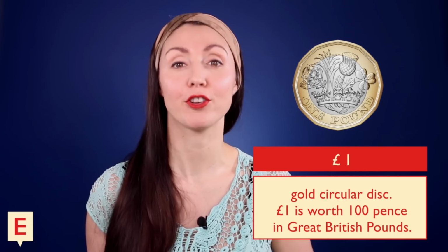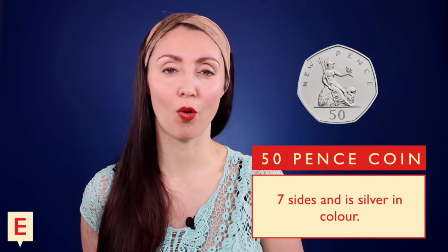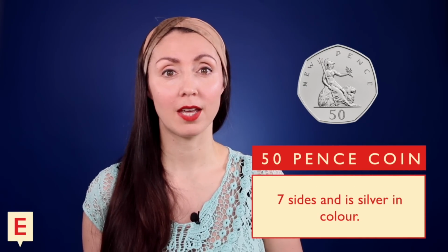£1 is worth 100 pennies or 100 pence. Now let's look at the 50 pence coin. It has 7 sides and is silver in colour. It's the biggest coin we have and one of the most easily recognised. While the official term is 50 pence, you might hear English speakers say 50p for short.